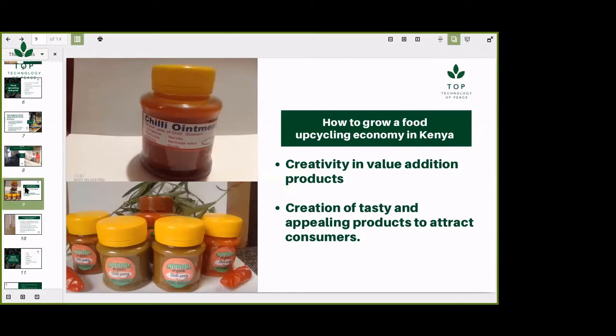How to grow a food upcycling business. So we are still on the creativity in value addition products. You've seen the clip Fiona made when I was in Kisumu. I would carry all the plants, I would do the charts. I loved it. But I've grown from carrying the plants to any workshop that I go to. Now I can carry the finished products, and sometimes maybe carry a clip to go and show.